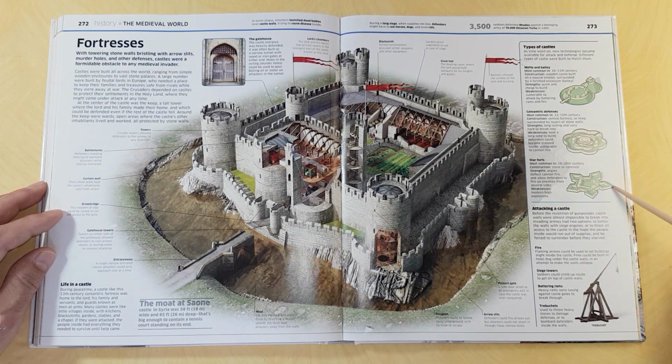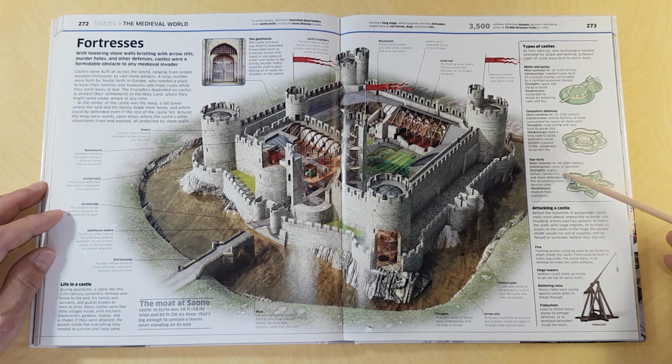This type of castle was most common in the 16th to 20th century. It has star forts, and the angles on these star forts deflect cannon fire and allow defenders to fire on enemies from several sides. But then, in later times, they were weak because of modern high explosives that were invented.